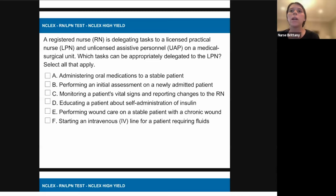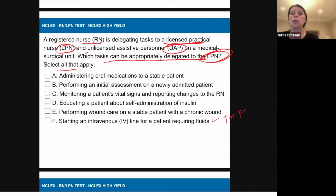So we have a select all that apply question. Which tasks can be appropriately delegated to the LPN? So we're looking at what the LPN is able to do here. A registered nurse is delegating tasks to a licensed practical nurse, or LPN, and unlicensed assistive personnel, a UAP, on a medical surgical unit. Again, which tasks can be appropriately delegated to the LPN? And it's a select all that apply. So let's start from the bottom and go through all the answers. Let's see what you guys think first.